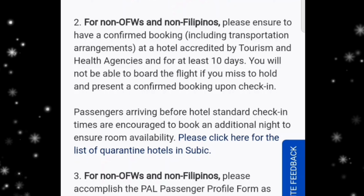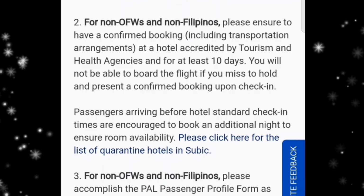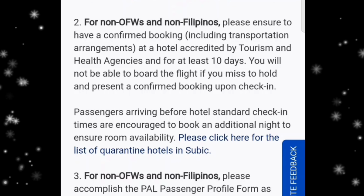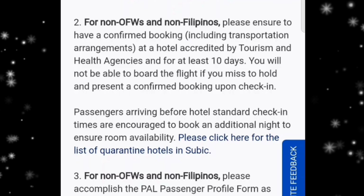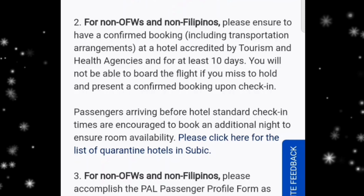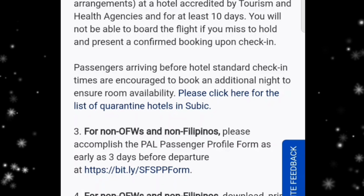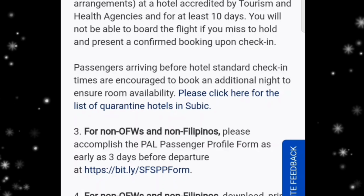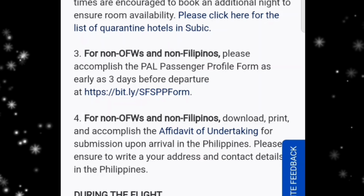So, for non-OFW and non-Filipinos, please ensure to have a confirmed booking at a hotel accredited by tourism and health agencies at least 10 days. Okay, 10 days, you will not be able to board the flight if you miss to hold and present confirmed booking upon check-in. So, eto din po yung mga quarantine hotel in Subic. Lahat po ng tinakal ko today na airport, ilalagay ko din yung quarantine hotel nila para hindi po kayo mahirapan.